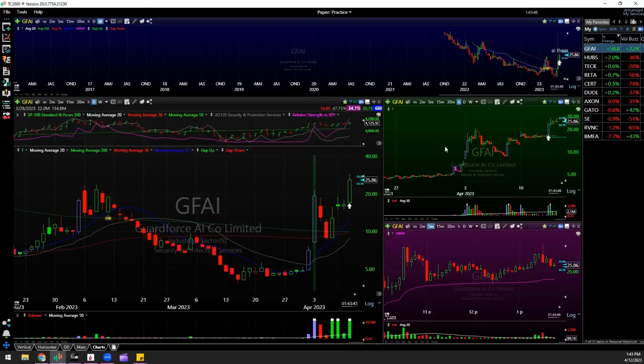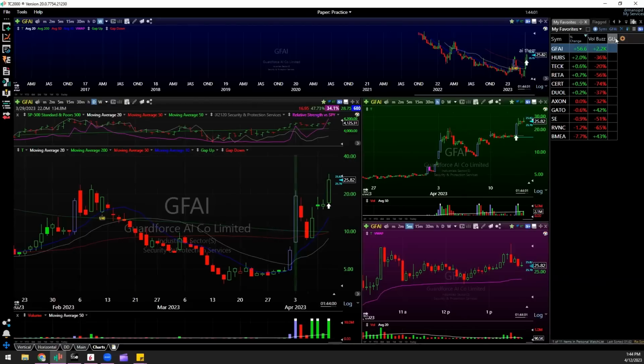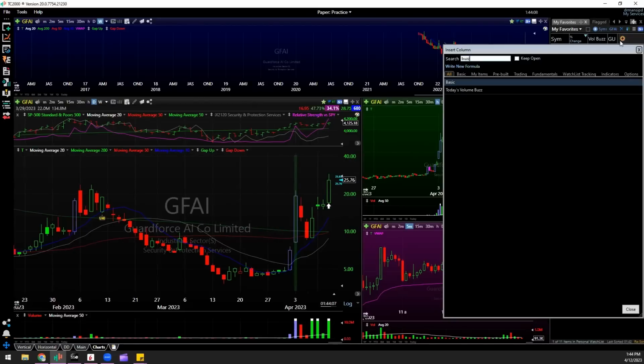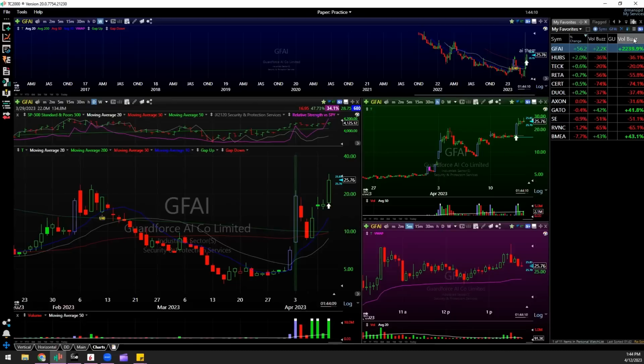So this is my TC2000. It's the best software, hands down. I recommend it for anyone trading the US market. RVol is simply this indicator here called volume buzz. Now, how do I get this? All you have to do is go click here, add value column, type in buzz, and you'll get the volume buzz. It's as simple as that. It's auto-generated. You don't need to change anything.